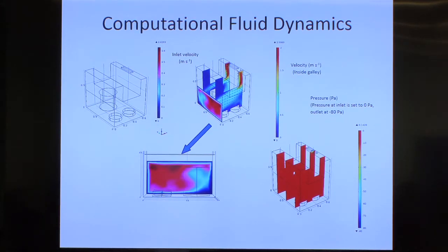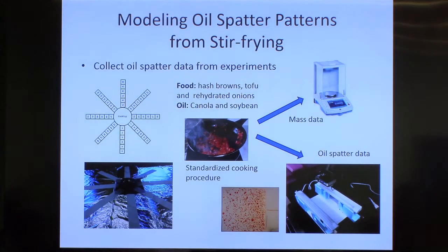We can sort of predict how the flow changes inside. Okay. And so we had to devise an experiment. So this is the oil spatter experiment. We had to think of a way that we can get data for the spatter and then try to model it mathematically. So this was what we came up with.